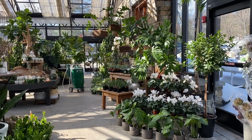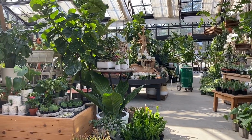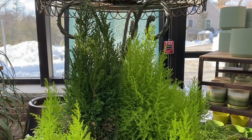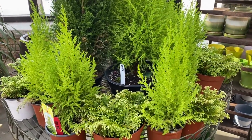For me, there's just something invigorating about walking in from the cold and then walking into a nursery that's warm, and you can just smell the soil and the plants. It's refreshing, and it actually makes me realize that spring is not too far away.